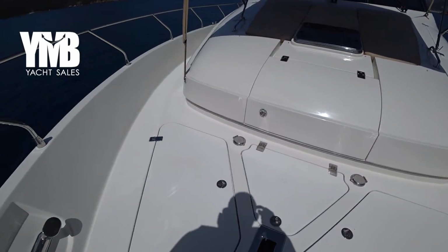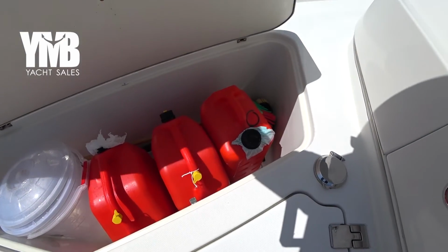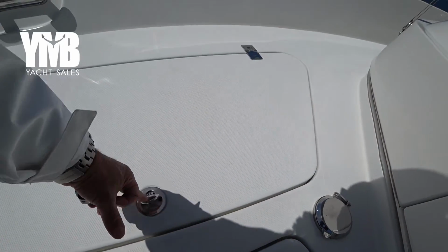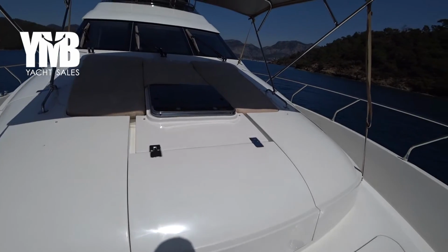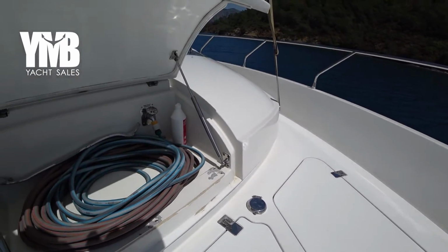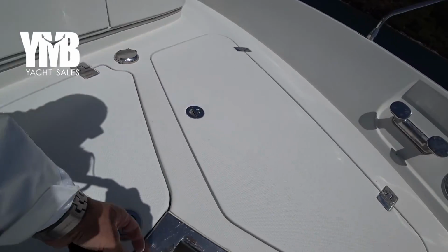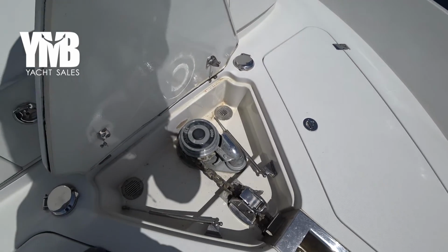Let me open one of them and show you. Now, in this case, there are benzene jerry cans which are stored here, and this is the capacity. You can put also fenders and so on. Another storage here with hose and a fresh water tap, and another one here with the Maxwell 4000 windlass.